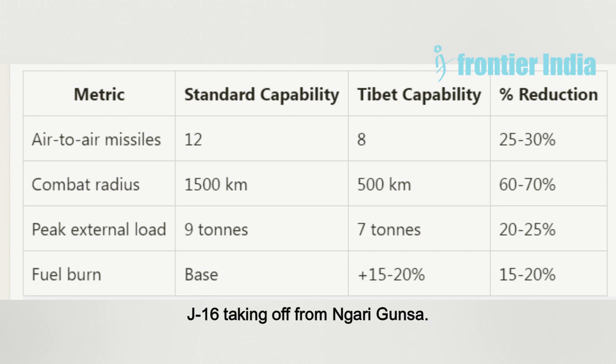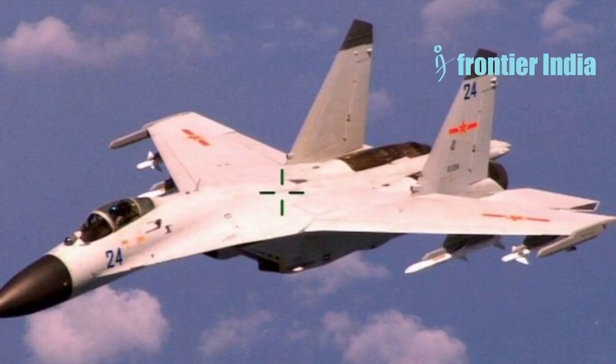To summarize, estimated trade-offs for high-altitude Chinese sorties include 25 to 30% less air-to-air weapons and 60 to 70% reduced combat radius. There is up to 25% less external payload, and fuel burn is 15 to 20% greater during takeoff.